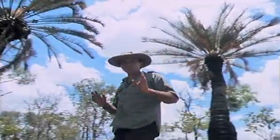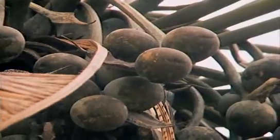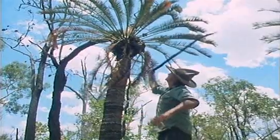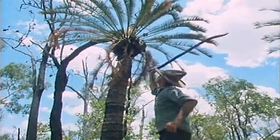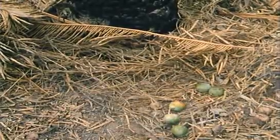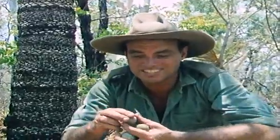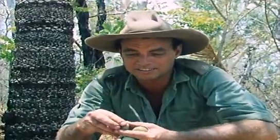If you're trying to survive out here, there's one bush tucker you should try and avoid, and that's this fella here. Because this is the cycad, which is extremely poisonous. But Aboriginal people found a way you could eat it. Because these cycads contain a big mob of toxins, Aboriginals found a way that they could get rid of them by leaching them in running water.